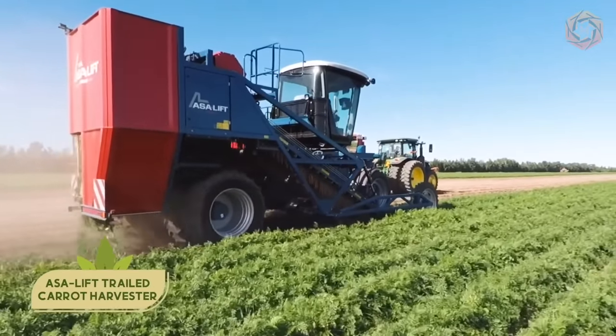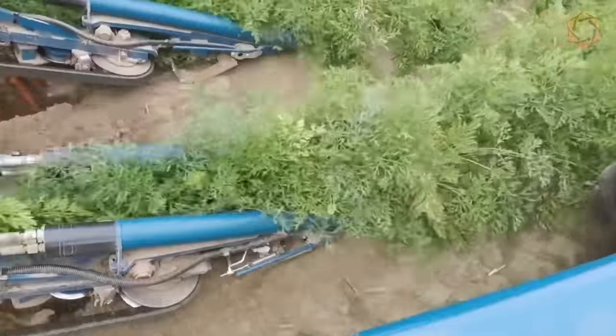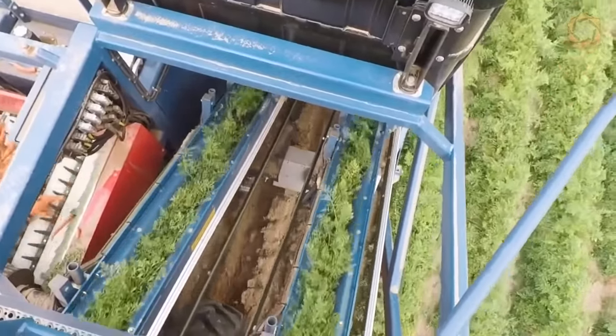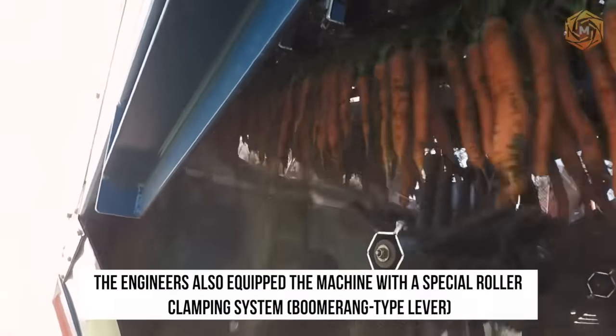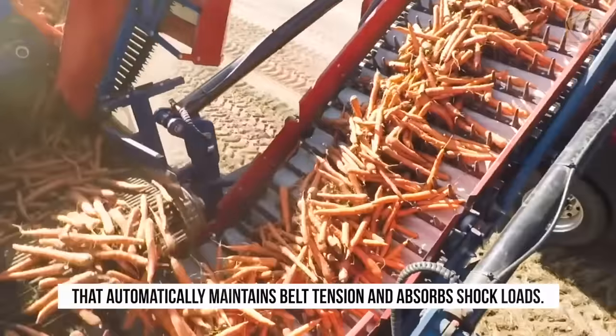The AssaLift Trailed Carrot, Parsnip, and Beet Harvester has been designed so that all rotating implements have sufficient clearance around them. This has resulted in a significant reduction in cleaning time and wear. The engineers also equipped the machine with a special Royal clamping system, boomerang-type lever, that automatically maintains belt tension and absorbs shock loads.